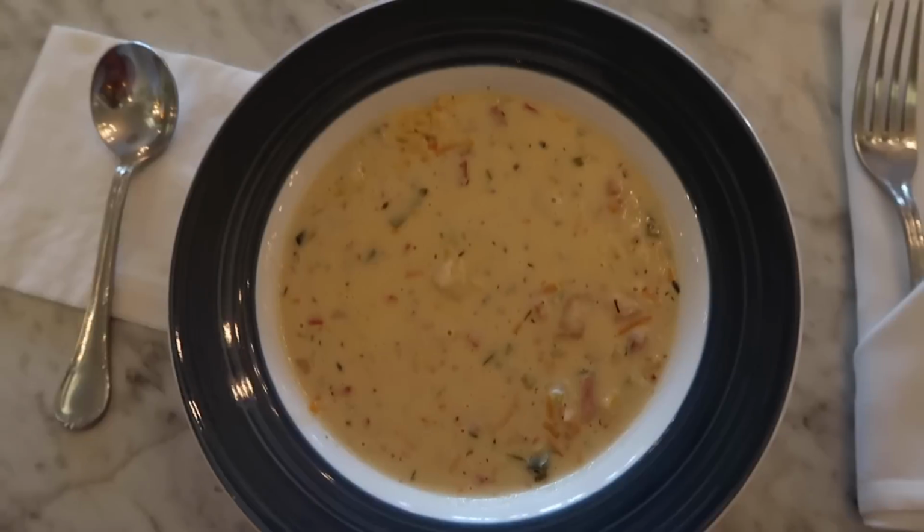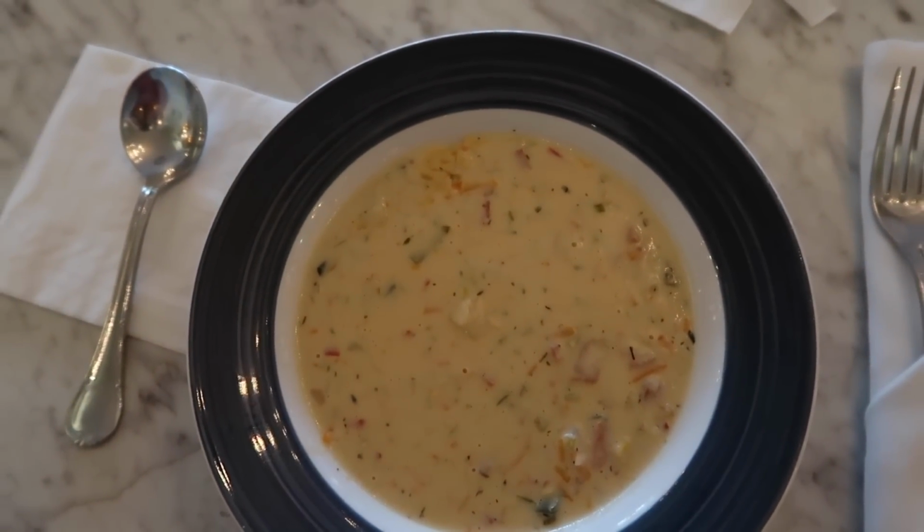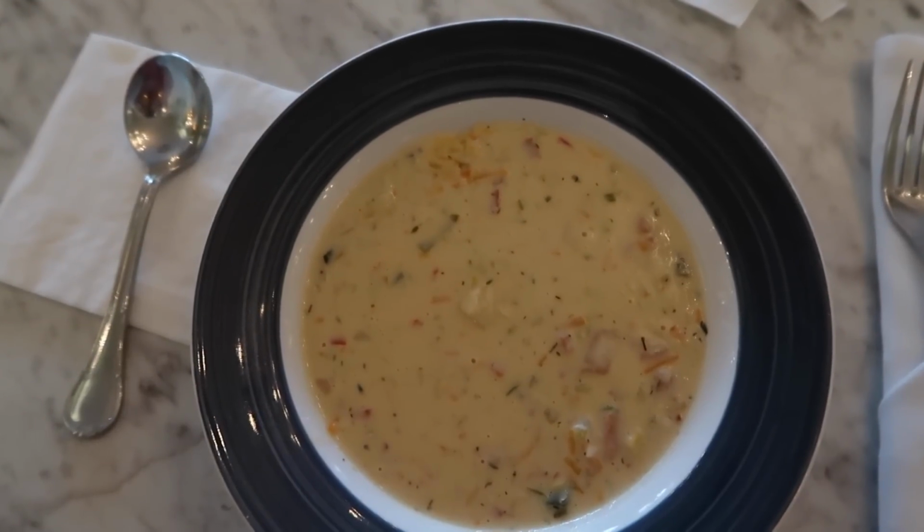This corn chowder looks super creamy. I see some potatoes in there as well as some peppers. And they let me know that there's andouille sausage, so it'll have a little bit of a Cajun kick. I can't wait to try this. Make sure I get a little bite with some sausage in here. This looks so good.